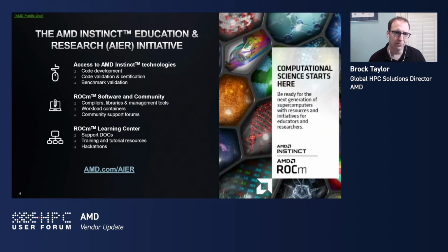Similarly, we recently launched a program called the AMD Instinct Education and Research Initiative, or AIER. This is a program aimed at scientists, researchers and educators as a way to help them move and optimize their codes for AMD Instinct. AIER provides resources like access to our tooling, developer environments and support forums, but it also provides resources to help educators and researchers write grant proposals and even procure hardware that they can use in their research. And again, get up and running on AMD Instinct as fast as possible. At the bottom of this page, amd.com/AIER is the link to find more information about that program, as well as to sign up and get access to some of those resources.